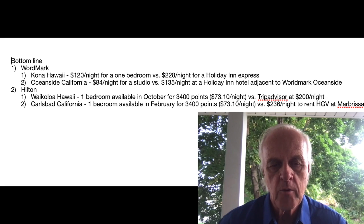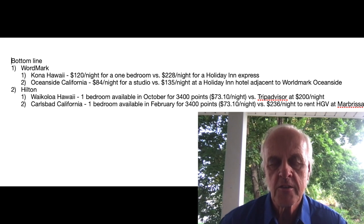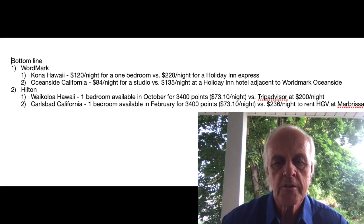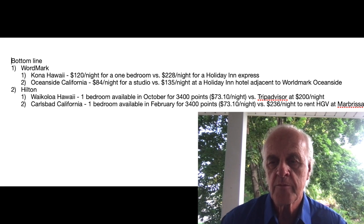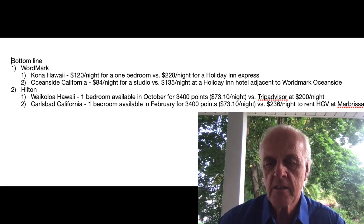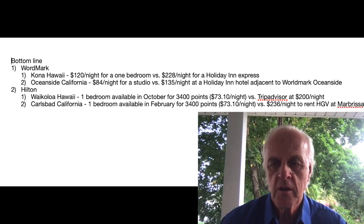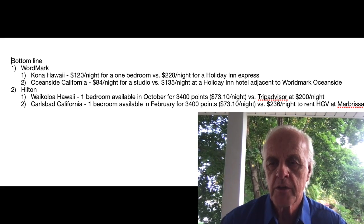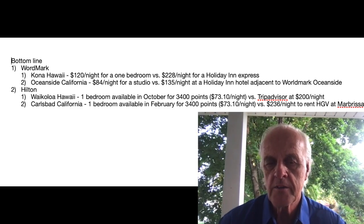And in Carlsbad, the one bedroom in February for 3,400 points is also $73.10, versus $236 to rent the Hilton Grand Vacations at Marbrisa, which is a comparable, sort of sister timeshare to the one that I showed. Anyway, so there you have it. Those are the benefits. I'll show you the actual examples, the screenshots of the details behind that.